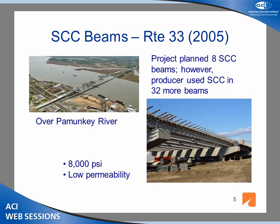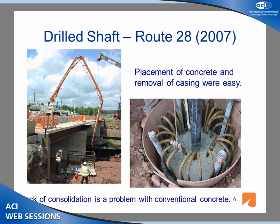A very good application. And then in 2005, we used self-consolidating concrete in beams in this pretty long bridge. It's almost about a mile long. So in one of these spans, a lot of spans in that bridge, we tried 8 self-consolidating concrete beams. So that was the project. One span, 8 beams. But when the producer fabricated these 8 beams, they wanted to do more. For these 8 beams, we paid extra, a work order. But then they liked it so much that they made 32 more beams and did not charge us for that. So that was a good application. And we were looking at 8,000 psi and low permeability concretes.